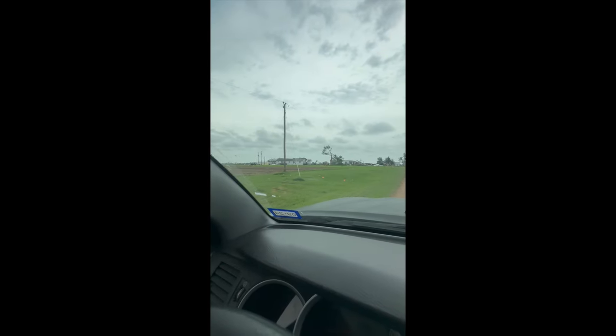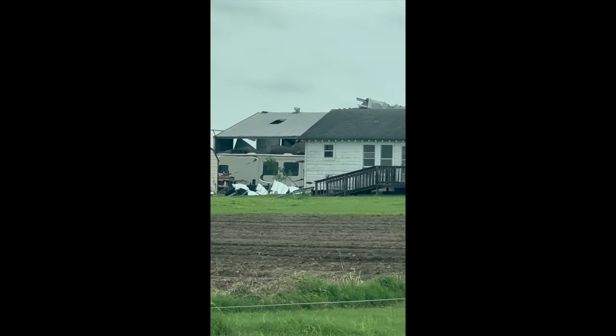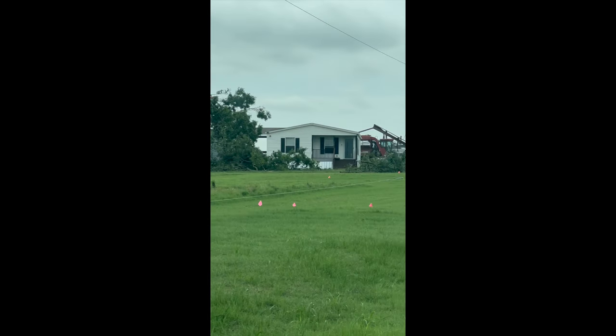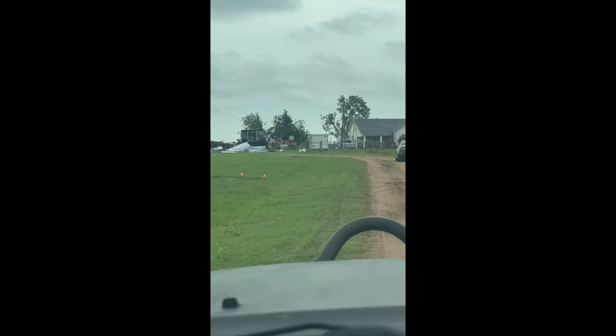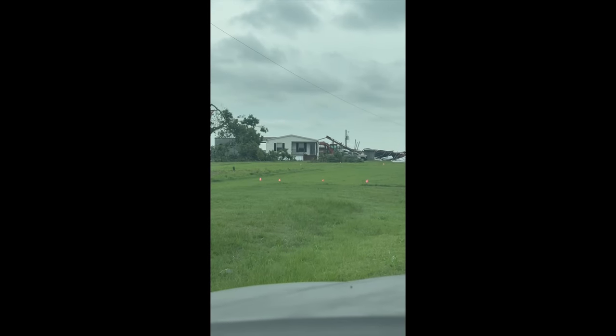But we just pulled in and this looks absolutely insane. Like, I'm gonna flip this around for you. So this is the view coming into the farm. There's the barn back there that's all destroyed. This tree is just destroyed and just debris everywhere. So let me pull up, talk to my dad, and I'm gonna give you guys a closer look here in just a minute.